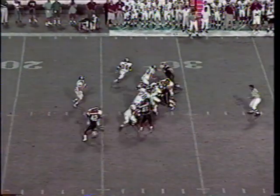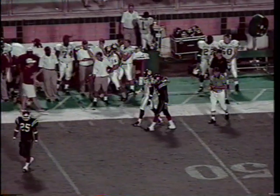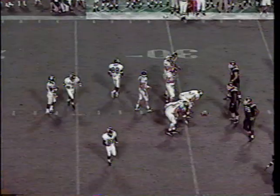So here's second down and 10 after the penalty. Ball moved back to the 31. A hash to the left, split into the left side, short side of the formation. Drop back, throw the ball to the sideline, high over the head. This out at midfield on the far sideline, right in front of the Aggie bench near the 50-yard line.